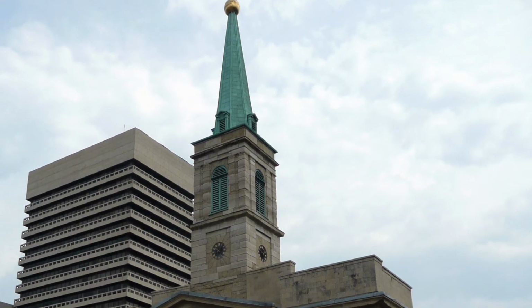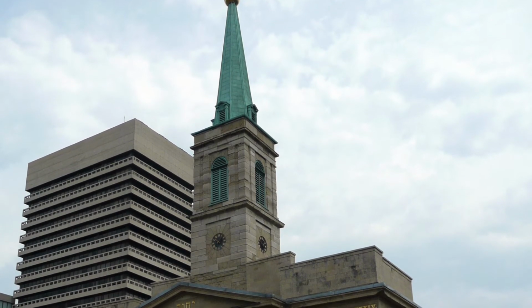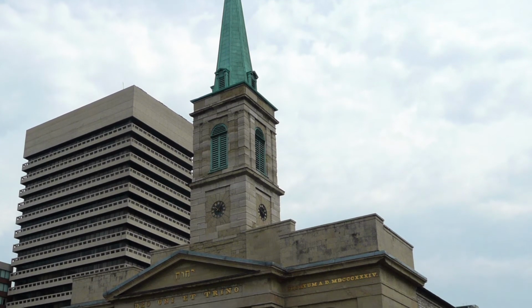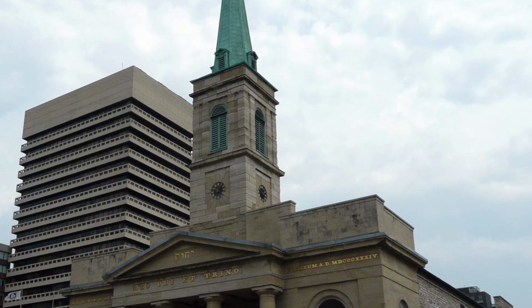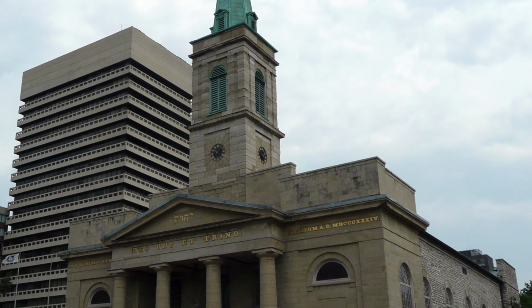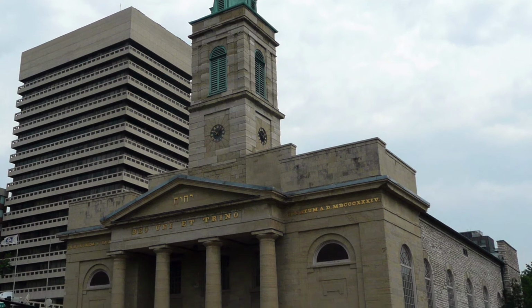The Old Cathedral has many architectural elements spread out throughout the building. For example, if you look at the top of this building, you will see a green cone. This is called a turret. A turret is a small tower usually on top of a larger tower. Turrets are typically found on top of castles.